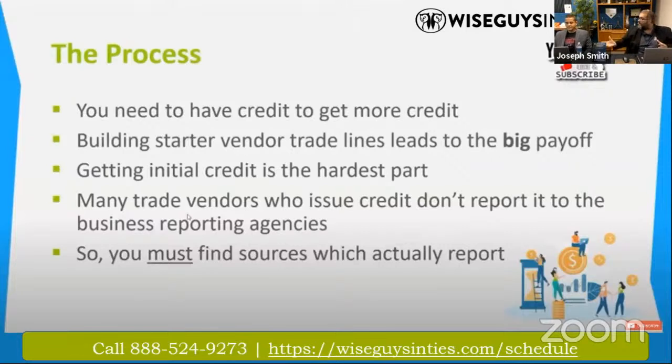It will give you the Paydex score, right? It will give you your IntelliScore, whichever reporting agency bureau we're talking about. And then this is what will lead to allowing you to have a credit-worthy profile.